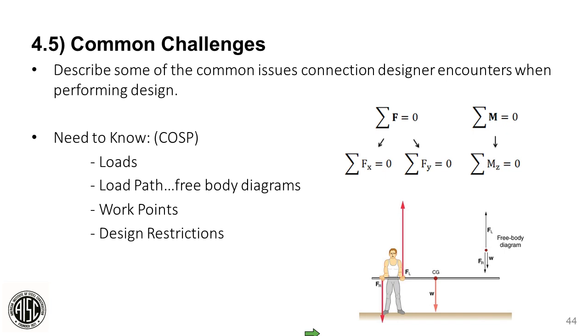Now I'll talk about some of the common challenges we run into when working on a connection design project. So the things that a connection designer needs to know to design the connections were spelled out in the Code of Standard Practice. And so it's basically the same as any statics problem. We treat each connection as its own free body diagram, which means we need to have a clear understanding of both the load and the load path.